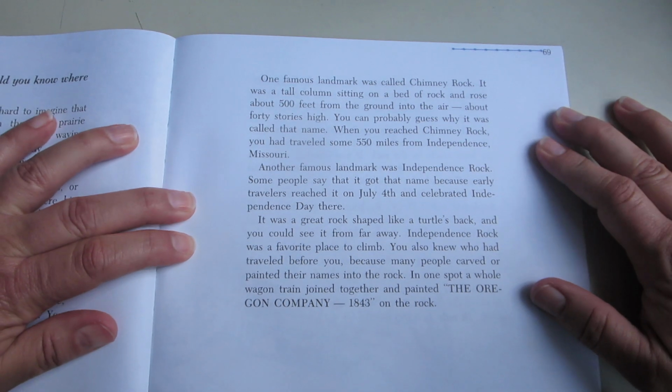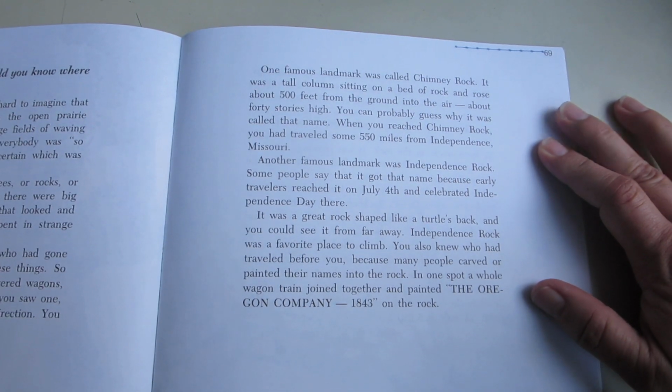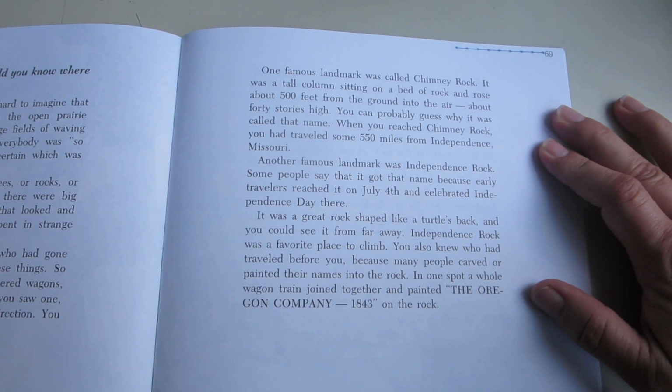One famous landmark was called Chimney Rock. It was a tall column sitting on a bed of rock and rose about 500 feet from the ground into the air, about 40 stories high. You can probably guess why it was called that name. When you reached Chimney Rock, you had traveled some 550 miles from Independence, Missouri. Guys, you can actually look up Chimney Rock on the internet and see pictures of it.